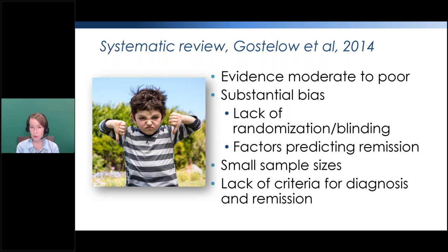What they found in this review was that, generally speaking, the evidence in the publications they looked at was moderate to poor. One of the concerns raised was substantial bias, particularly to do with lack of randomization or blinding, so there is concern that cats put into treatment groups may have been assigned with some element of bias to try and improve numbers. Many of the studies were also limited by small sample sizes. Another issue this systematic review identified was lack of criteria for both the diagnosis of diabetes mellitus and very poor definitions of what remission actually meant.